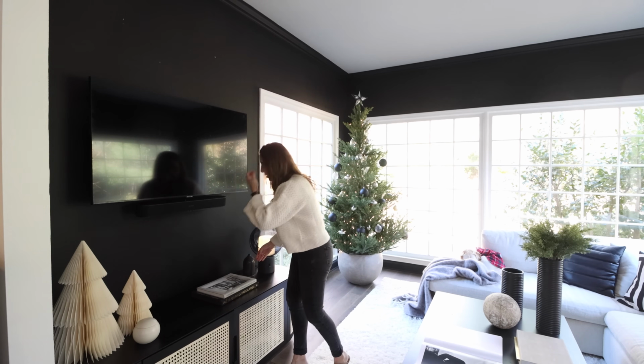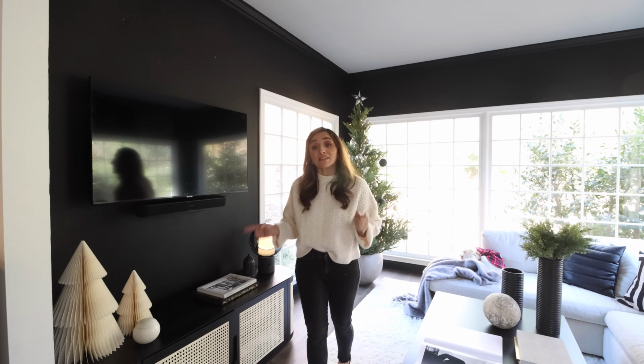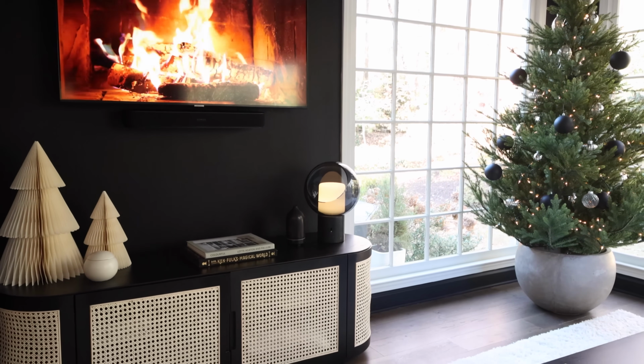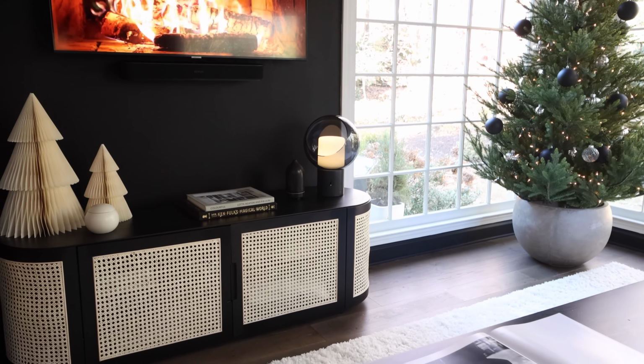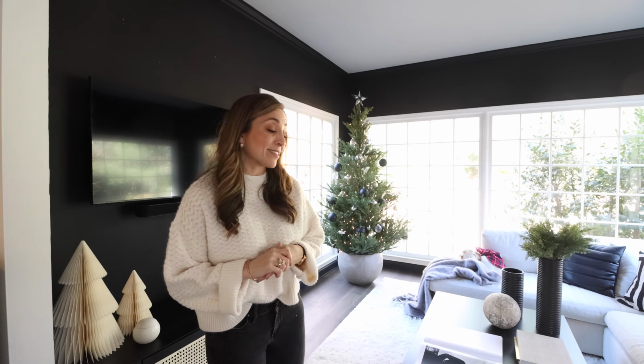Now, the funny thing is that I do not put the diffusers out, but somehow they always find their way into my house. And I think that's because my husband sneaks them in. He loves these diffusers. And right now he's got pine scents and all kinds of things going in the house. But he's got his diffuser that he added in. And we've got the IKEA little lamp. I love that lamp. I think it's so cool. I think it's such a fun piece that they did.